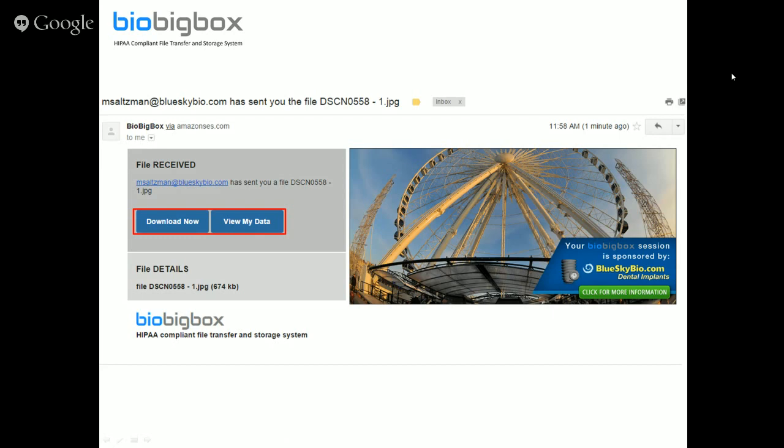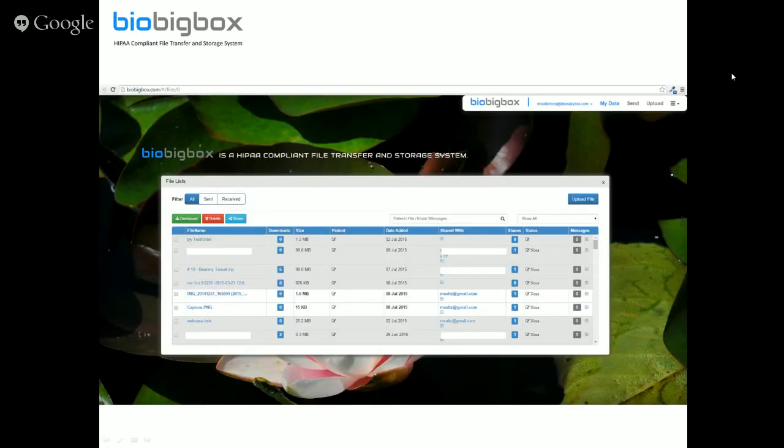And the user simply gets the email, they can download it, they can keep it stored online. Either way, it's fine. Again, a very simple and straightforward process. Now, these are some additional features that you get when you're registered. Okay, the registration, by the way, there's no cost involved.